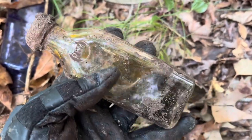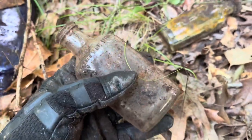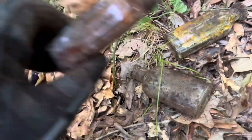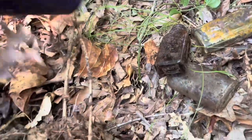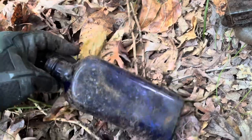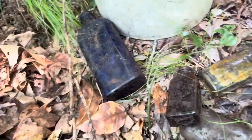I got a REM, which I'm pretty sure is a Remington gun oil. I got a Mrs. Stewart's bluing and antacid, amber antacid, and I believe these are a poison Larvex. I think they were. This one's not embossed, but I think it was a big poison bottle, like an insecticide kind of thing. So I'm over here just working around it.